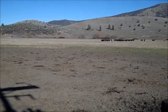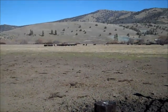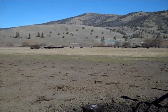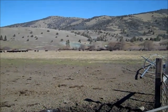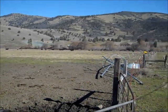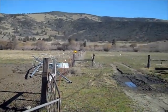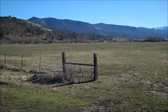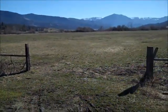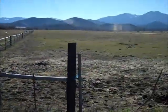And here is our bottom field number 7, where we have our spring calving Angus cows. The falls are on the other side of the river, on the other side of those willows in the background. We use wheel line to irrigate this field, as well as flood irrigation in the early part. And this is field number 6, which is our alfalfa grass mix, which we keep all of the hay off of that field for use with our own horses.